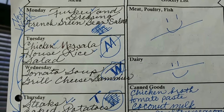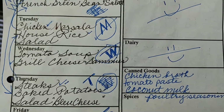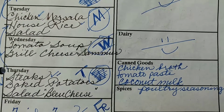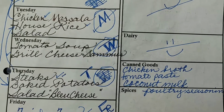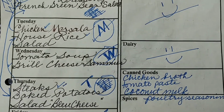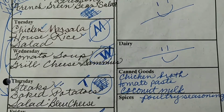So because of that, I'm not going to do the turkey this week. I'll do it one day next week. Notice that for Tuesday, I'm going to have steaks, baked potatoes, nice salad, and we're done. The reason for that is because the big guy had quite a bit of leftovers from our Sunday dinner. He wants those leftovers today.